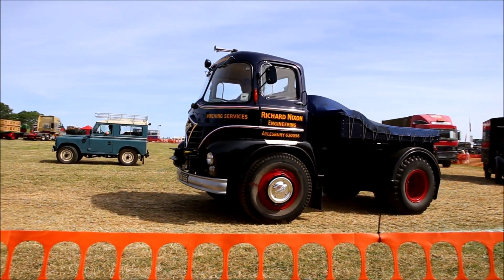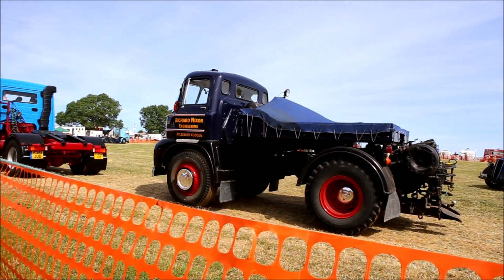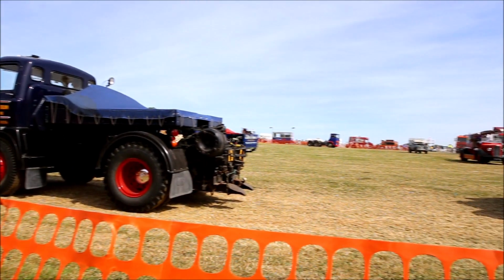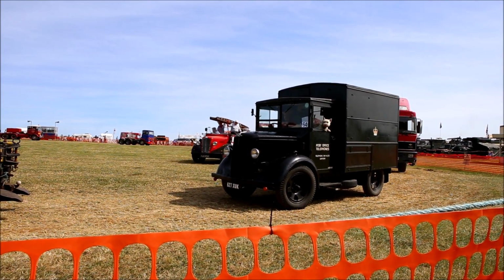Back again to ERF now, and that's one of the later British vehicles again. ERF, of course, was sold out eventually to MAN, but this is a British ERF, built up at Sandbach in Cheshire.